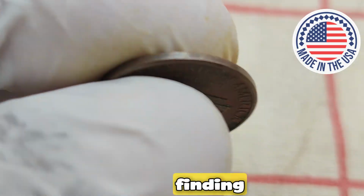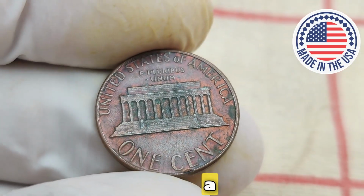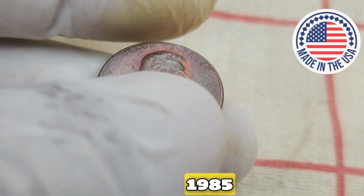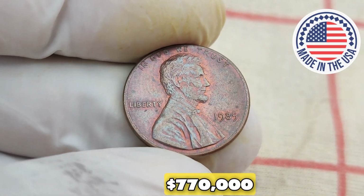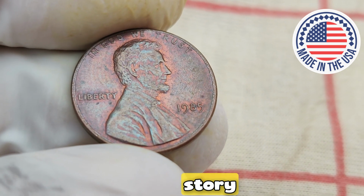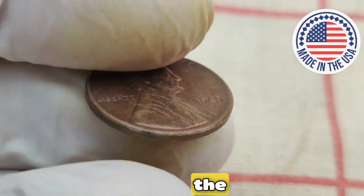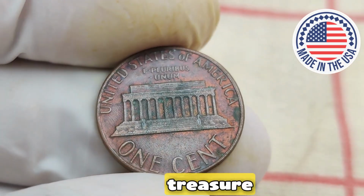The thrill of finding a coin that no one else noticed is part of what makes coin collecting such a passionate and enduring hobby. So when we talk about the 1985 Liberty 1 cent coin being worth $770,000, it is not just about the physical metal or the face value of 1 cent. It is about the story behind the coin, the errors that make it unique, the history it carries, and the demand from collectors who are eager to own a piece of numismatic treasure.